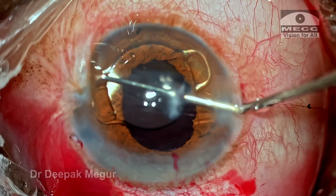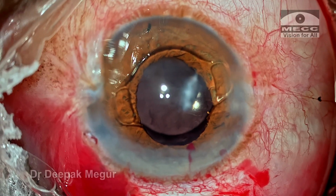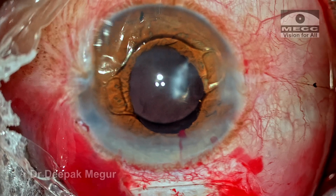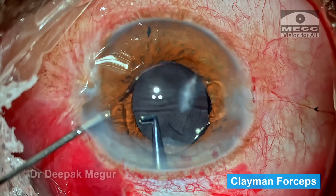This is not a planned side port incision for the iris claw lens because we hadn't planned it. So whatever side ports I had initially created for my surgery, the same ports I'm going to use. Both the haptics are aligned at the horizontal meridian. This is the Clayman forceps which I use to hold the lens.